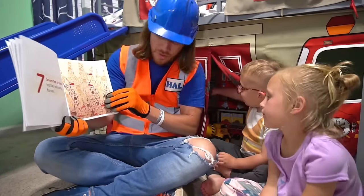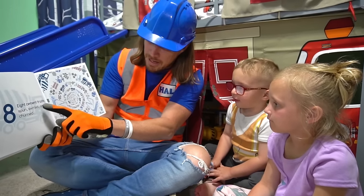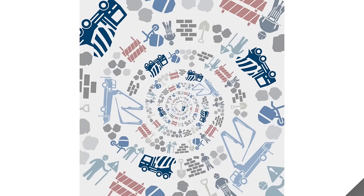1, 2, 3, 4, 5, 6, 7. All right, hold on. What's our next number? 8. It's 8. Oh, check it out. 8 cement trucks spun, swirled, and churned. Oh, there's a bunch of them.